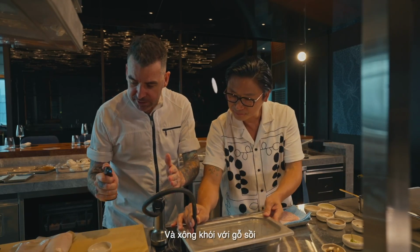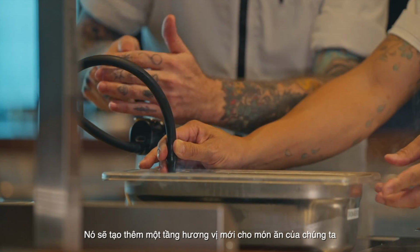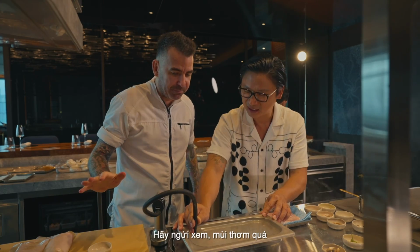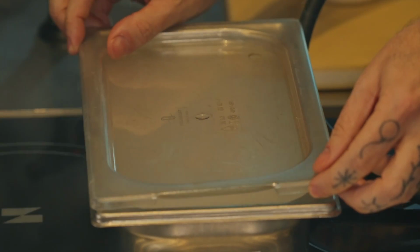All right, so smoking. I've got some oak wood chips, so this just adds another depth of flavour to the dish. Here it comes. Look at that. Smells amazing. The smell is beautiful. It catches onto the pork, which is unbelievable. And it just takes the dish to the next level. Wow. And then we've got the pork.